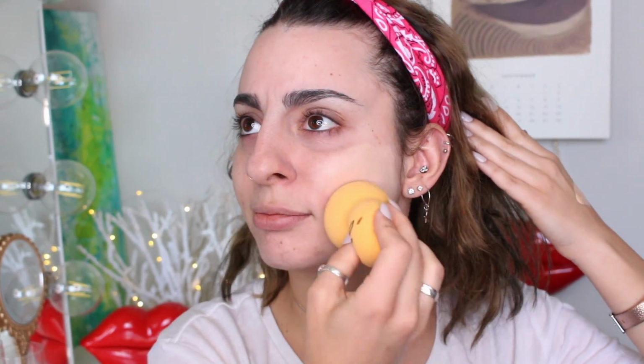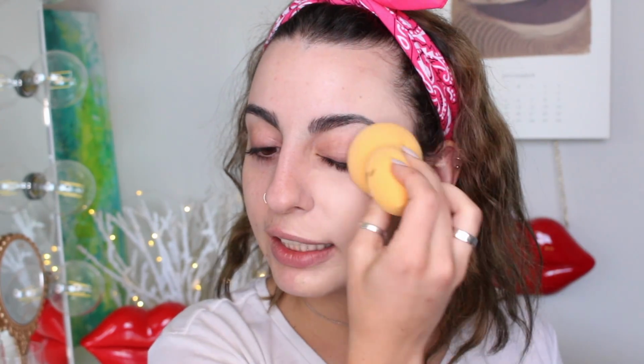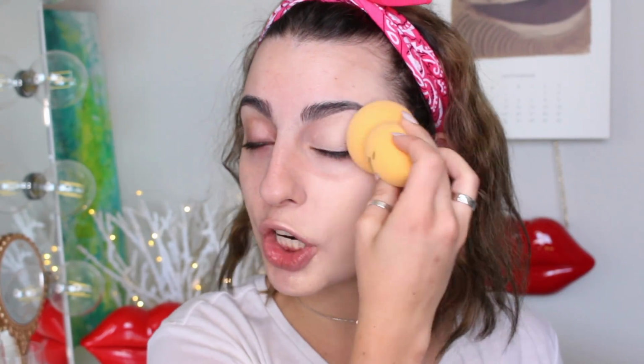Do you hear that? Sounds like a woodpecker. I'm definitely not feeling this sponge, but I'm just trying to get through at least half of my face. I'm gonna go ahead and retire the sponge and move to a brush because this is gonna take me forever, and it's like I'm punching myself in the face.